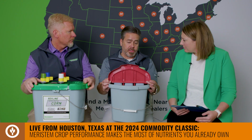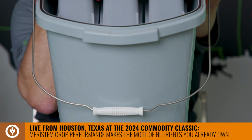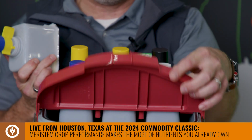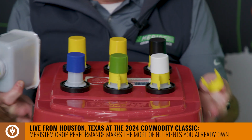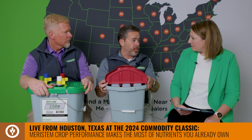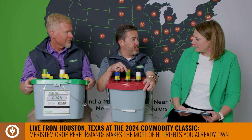You asked a really good question, Carah. What makes it special? If you can almost see inside of the pail there, you can see that the biocapsules are hanging inside of the lid, right? So what we've done is we have sealed the biology inside of these capsules, inside of the pail, and now they're in a sterile, protected environment. You keep the biology alive until you push the button and you need it.